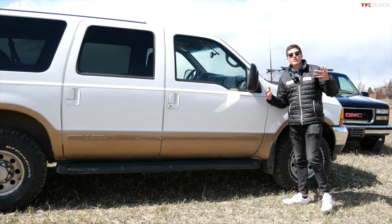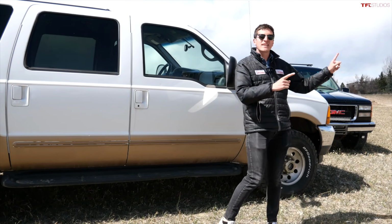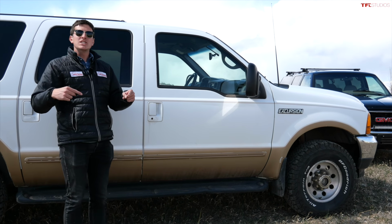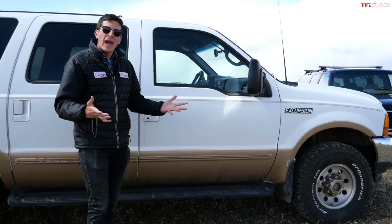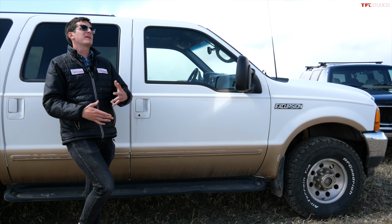Right. Now, of course, these two never really competed, because this is a 2000 and that's a 96. This Excursion would have competed with the next generation of Suburban, the GMT 800. I unfortunately don't have an 800 series Suburban, but you know, it's 2022. It's been like 28 years.